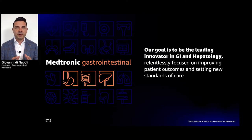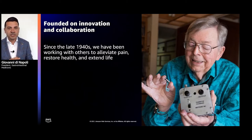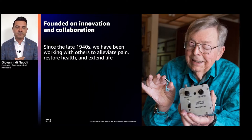So a little bit more of background and history about Medtronic. Here in this picture, you can see our founder, Herb Bakken, that in 1949 founded Medtronic by inventing the first wireless pacemaker on the right side of the slide on his left hand. This was the first pacemaker ever invented without cord, without cables. And you can see on his right hand, on the left side, the new Micra pacemaker. So the huge advancement in terms of size of the technology, but still with the effectiveness of helping patients worldwide to prevent more severe conditions.